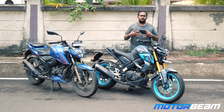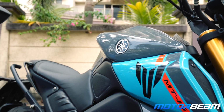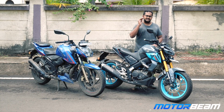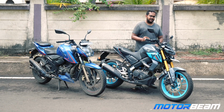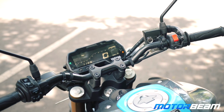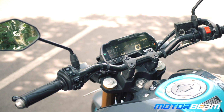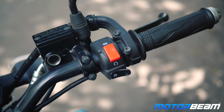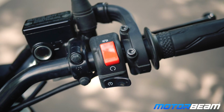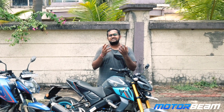Even if you look at the overall fit and finish, the MT-15 and the Apache don't go too far because the fit and finish on both the motorcycles is just about average, MT having a little bit of an upper notch. However, the switch gear on the MT is just very basic because on the right hand side you do get a kill switch and a startup button, but they are put in a very small unit, cost saving right then and there. And on the left, I don't know what is wrong with you Japanese guys here.